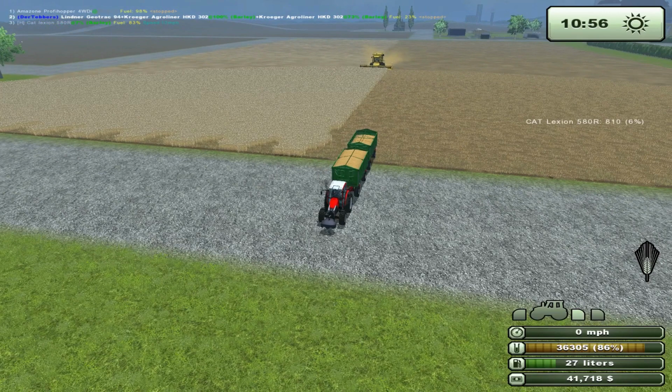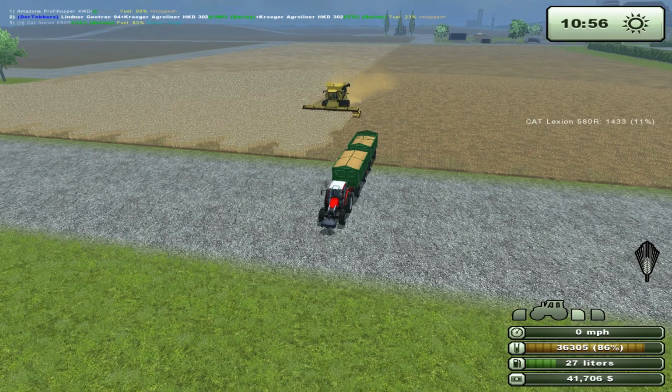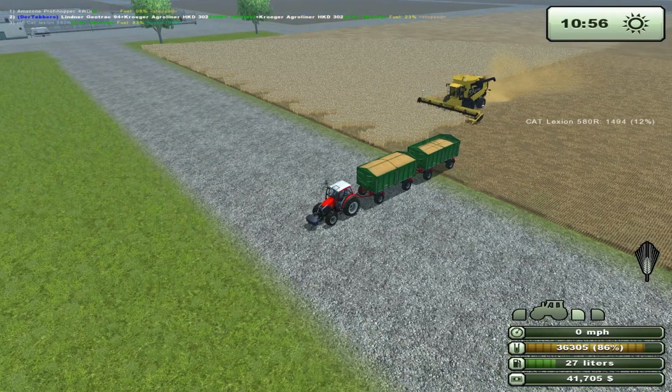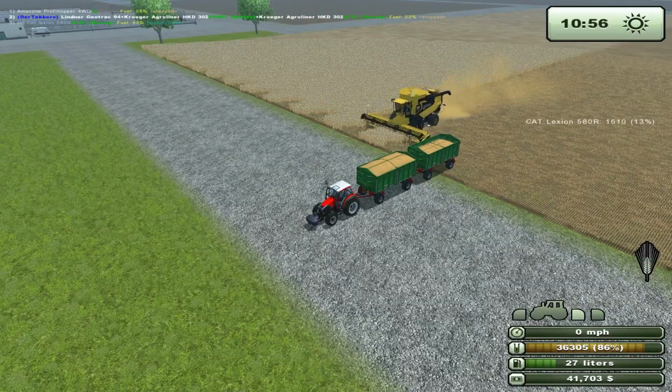Okay, so we've got to think about what we want to buy next. I'm leaning sort of towards a big field, but if I don't get a big field, it's going to be kind of a push. Well, I could create a constant harvest, because if I stagger the harvest properly, this Cat would just finish up at one field and head directly to the next field.